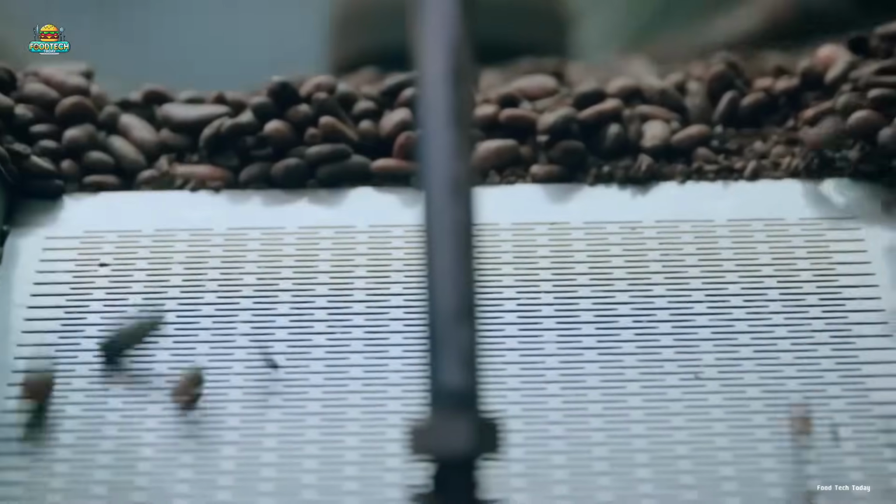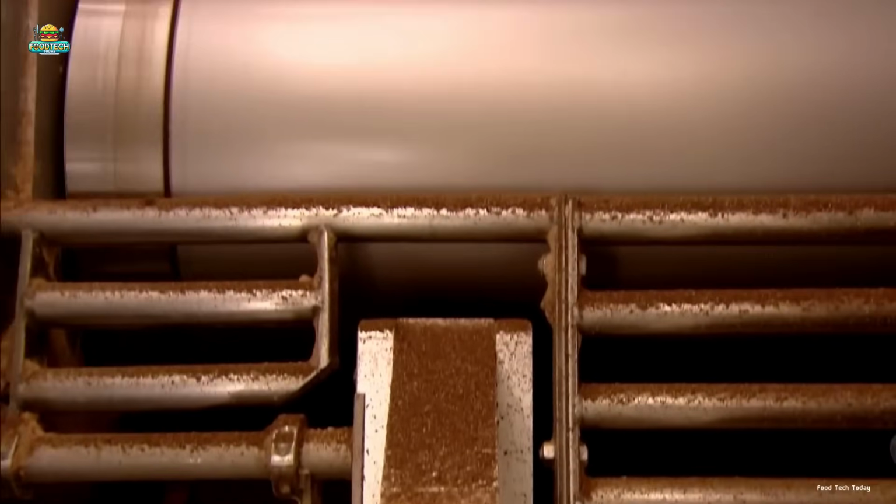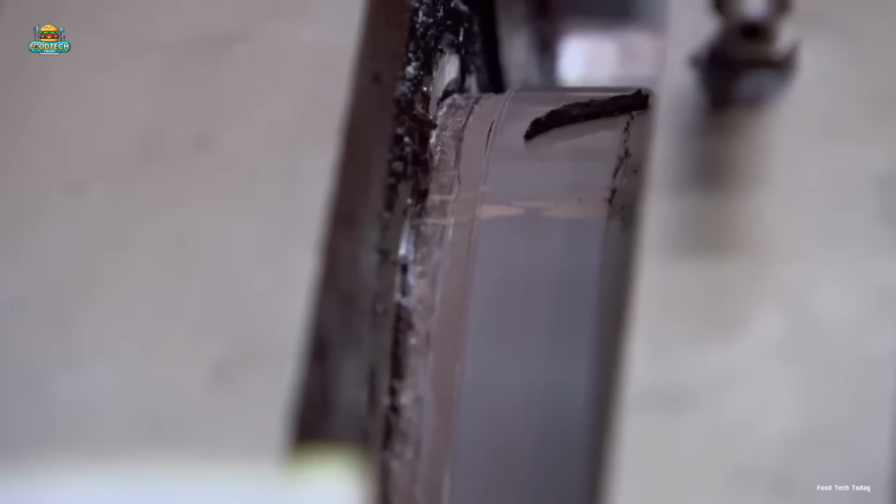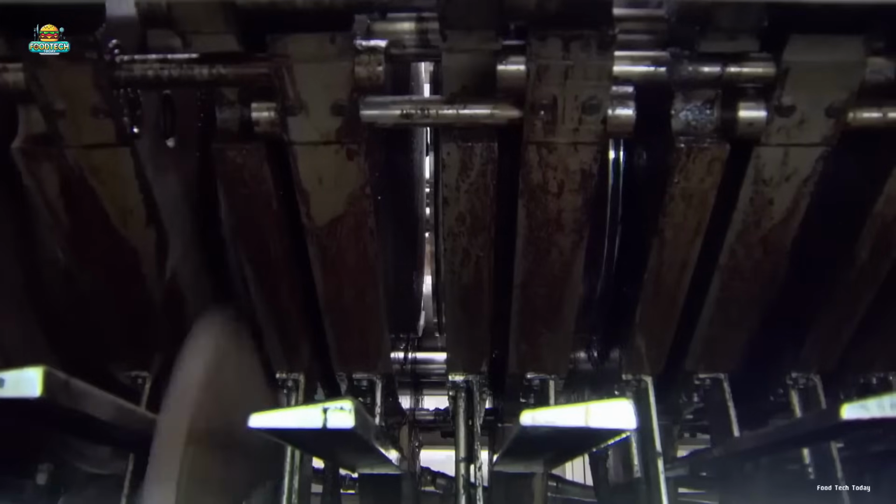The cocoa beans now enter the next crucial stage of processing: fine grinding to create cocoa powder. This step forms the very foundation of chocolate's signature flavor. The cocoa powder is then placed into a hydraulic press, where the last drops of cocoa butter are extracted, leaving behind solid cocoa cakes that can weigh up to 7 kilograms.